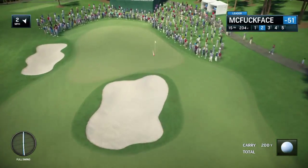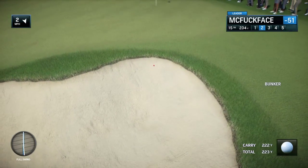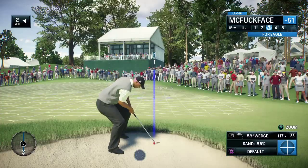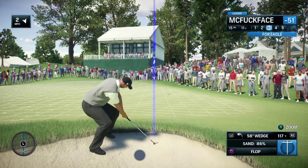Like it's heading for the bunker. Well, too bad. He'll have to play from the bunker. Looking to splash this softly onto the green.